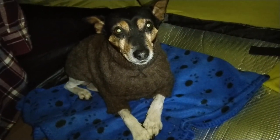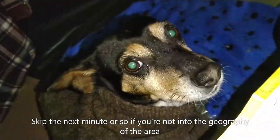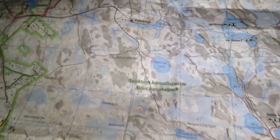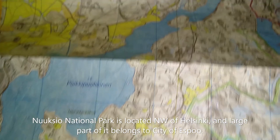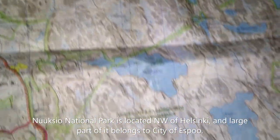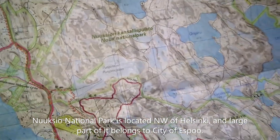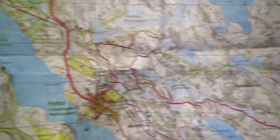He's getting a bit sleepy, I think. While we are having a little break after the dinner, we can have a look at the map of this area. So, like you see, there are a great number of little lakes or ponds here on the map. And this is only the first part or the first side of the map.